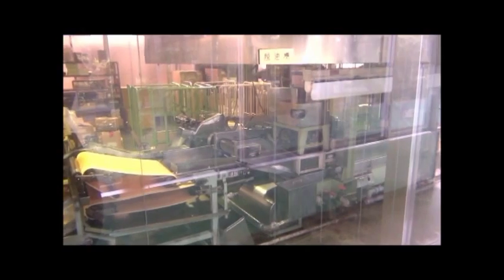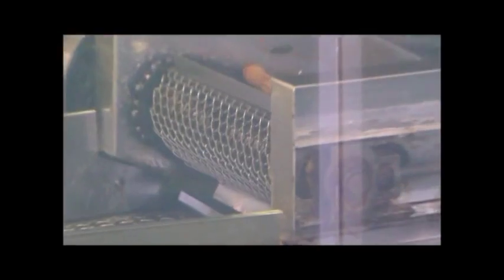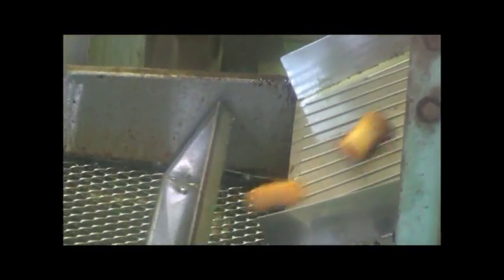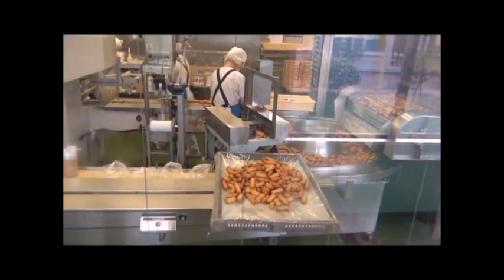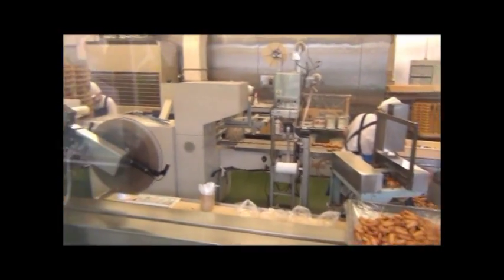Fish meat, fried. It's already called Satsuma-age. And sent to the packaging place. Here you see many things. So many Satsuma-age is the final process before packaging and shipment.